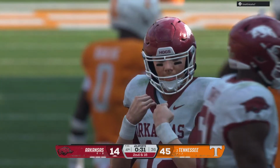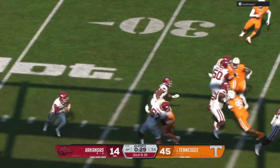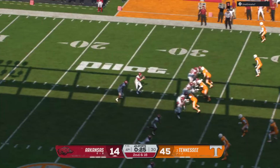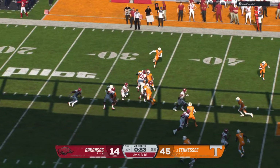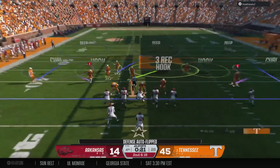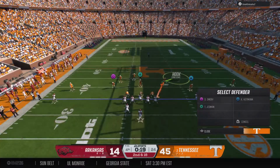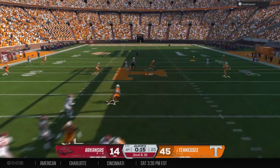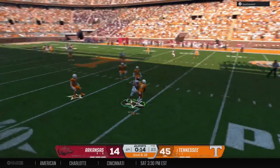Well, I think the offense at this point now, they're just trying to limit the damage. They want to get out of here and move on, turn the page to the next game because things just have not been going their way, throwing or running the football. Second down coming up. Wants to go up top. He wants a big play here late.